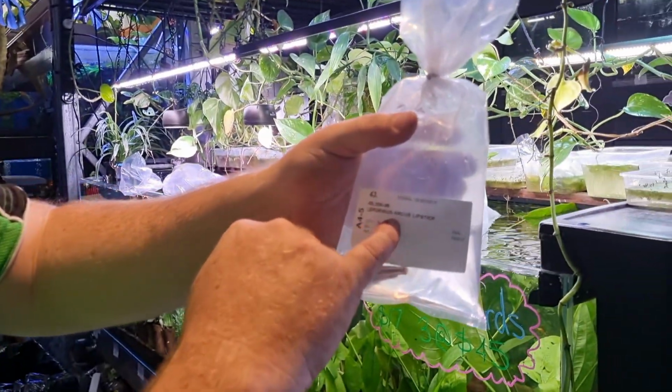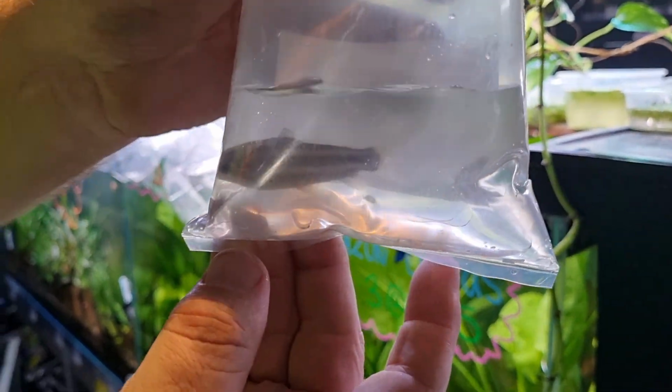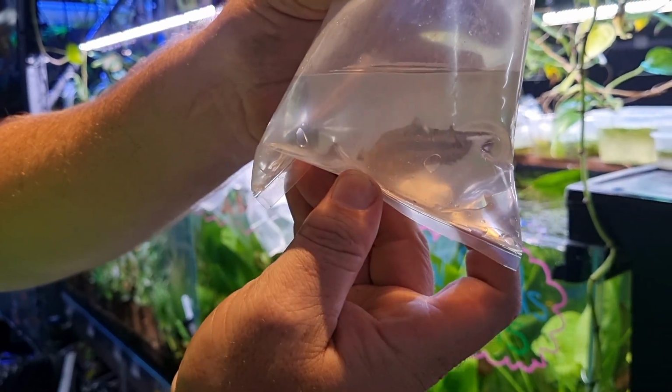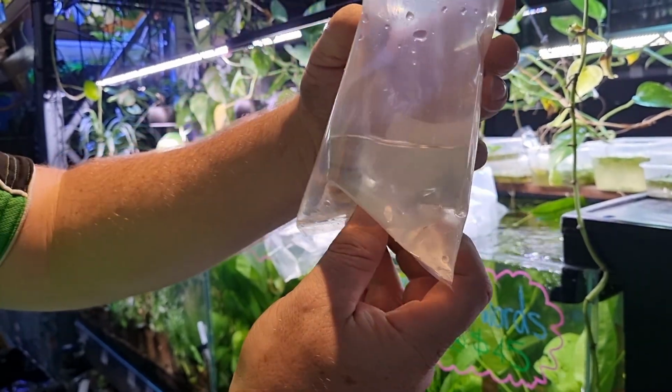This is Leporinus arcus lipstick. Go figure. So, never had one before. I guess it looks like a Leporinus. I don't know why it's got the lipstick. Maybe it gets like pink lips on there as well. Probably should have Googled it up, but Google images are always fake anyway.